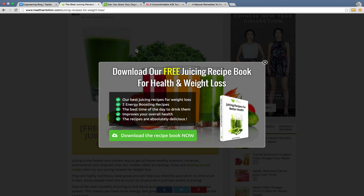So that pop-up example shows you that you should be having several pop-ups on your site. Don't just have one pop-up for your whole site. If you have different categories, especially if your site has broad topics, I highly suggest you create different opt-in forms and different pop-ups and different offers for each of them.